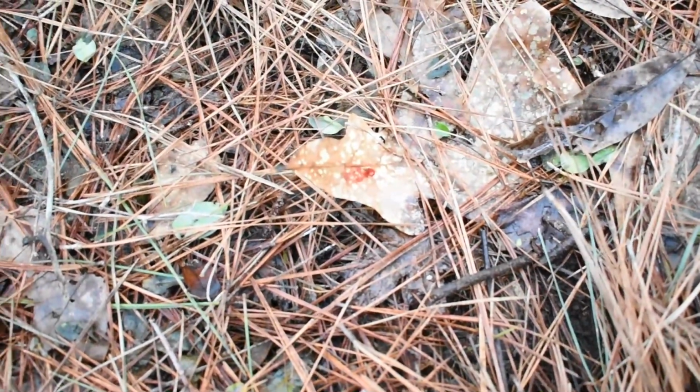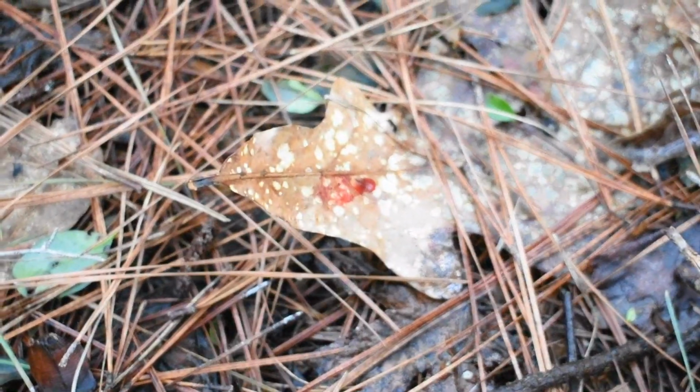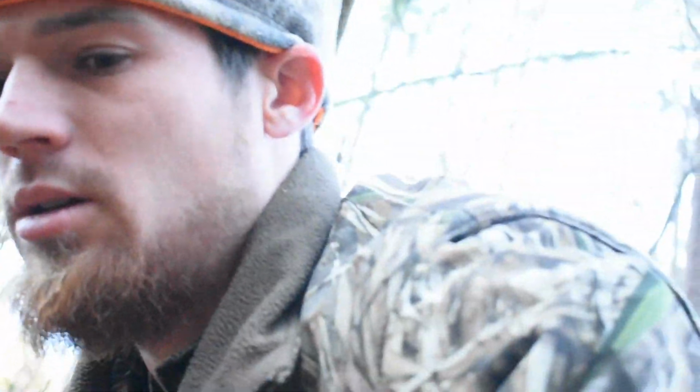Look, there's some blood right there. It's kind of surprising, but cool deal. There's some more blood right there. So, looking pretty good so far. Kind of shocked there's blood.